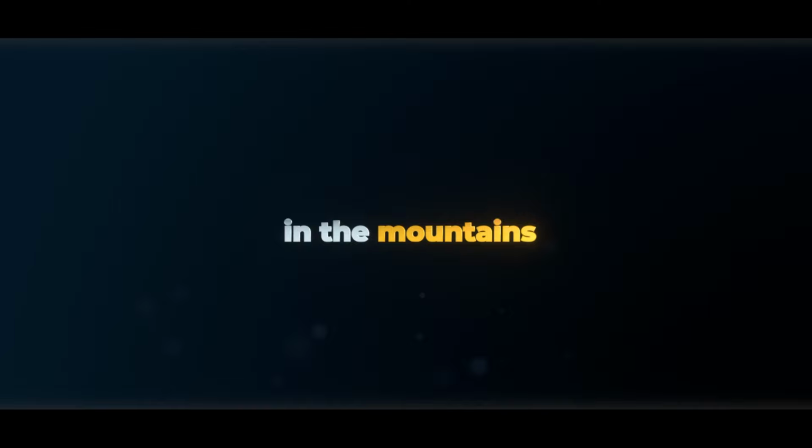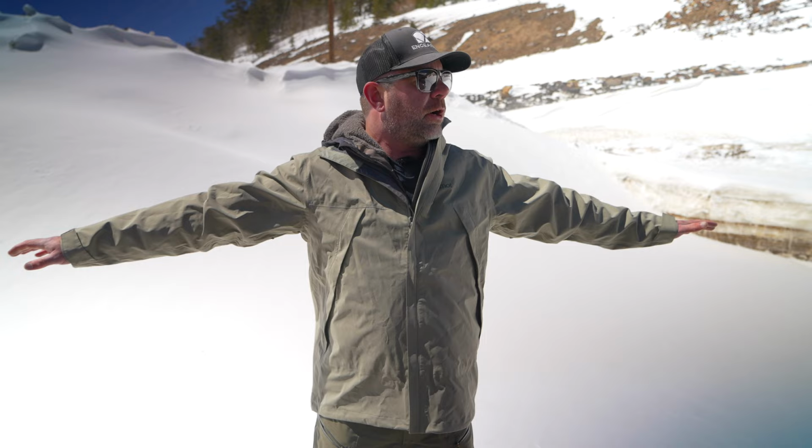First and foremost, we'll start with sizing as we always do. I'm 6'1", 210 pounds, 45 inch chest, 33 inch waist, 36, 37 on the arms. This is a men's extra large. Per usual, Marmot just fits well out of the box. It's not athletic, it's not boxy, it's just a good fit.